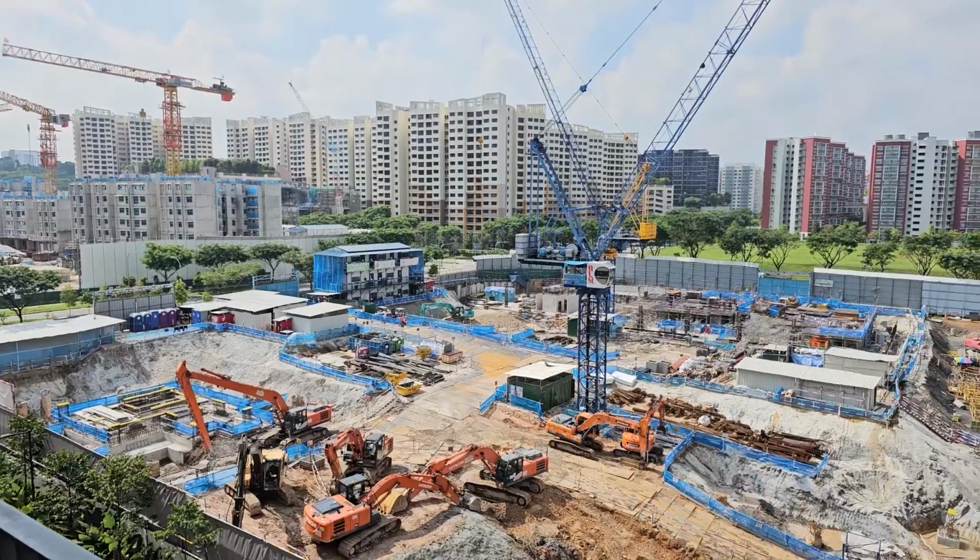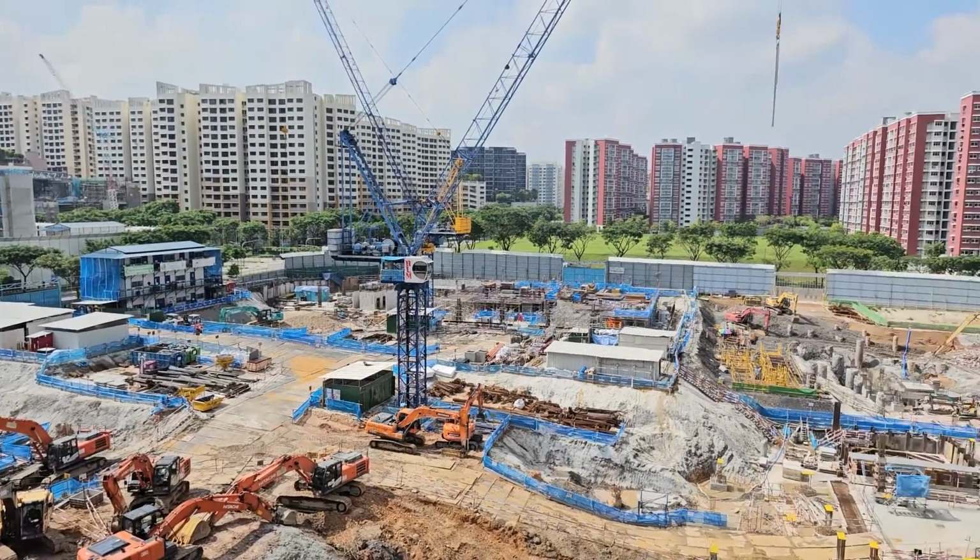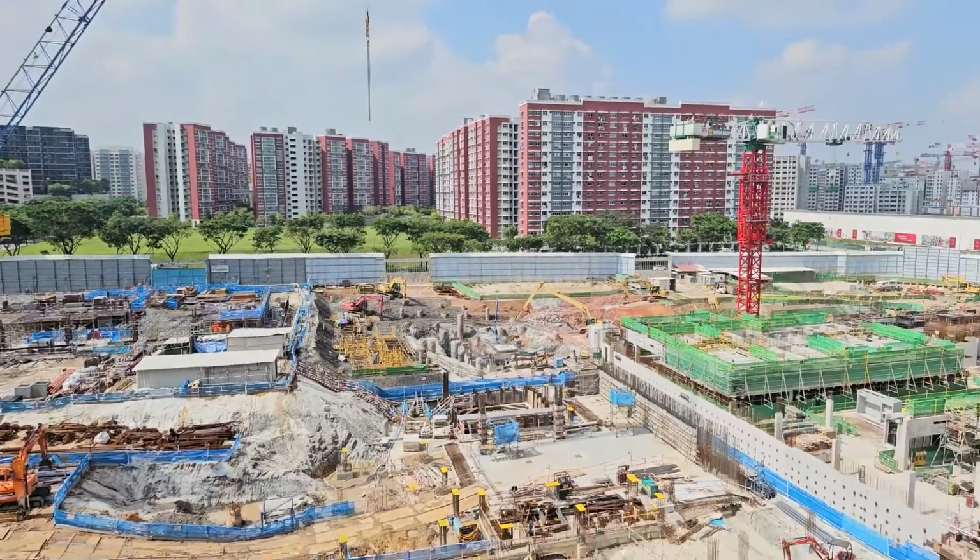And if you are looking at Lumina Grand, you definitely would have heard of Altura as well, as they are just right beside each other. Both of them are situated in Bukit Batok, along Bukit Batok Avenue 8 and Avenue 5 respectively. Altura is here, flanked by the blue barricades, and Lumina Grand is on the right, surrounded by the green barricades over here.